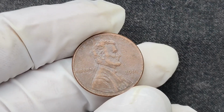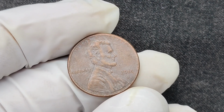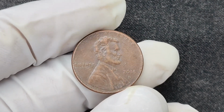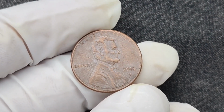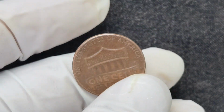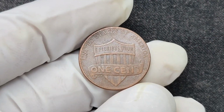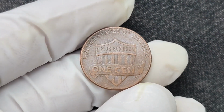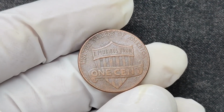Now, here's the kicker. The $1.3 million penny? It's in a category all its own because of its pristine grade, designated as MS69 by the Professional Coin Grading Service, PCGS. That's just one tiny step away from perfection. Think about it. A coin that survived minting, transportation, and circulation without so much as a scratch. It's like finding a needle in a haystack.